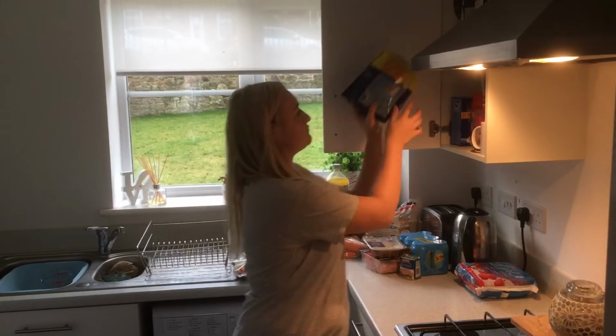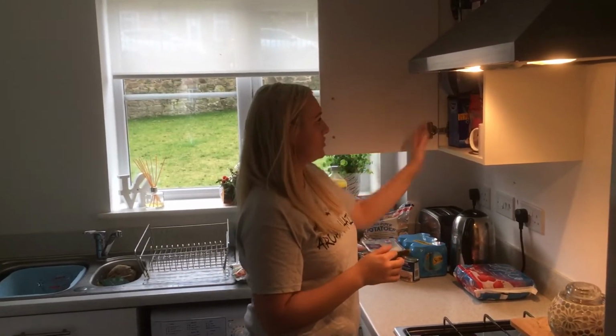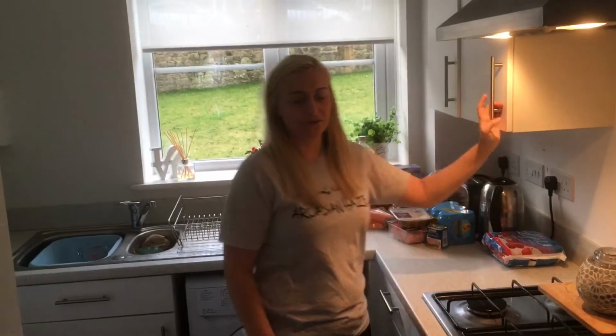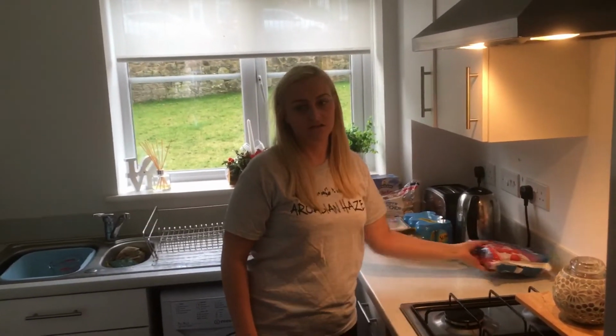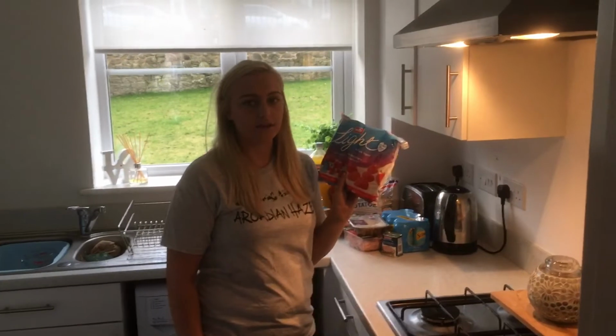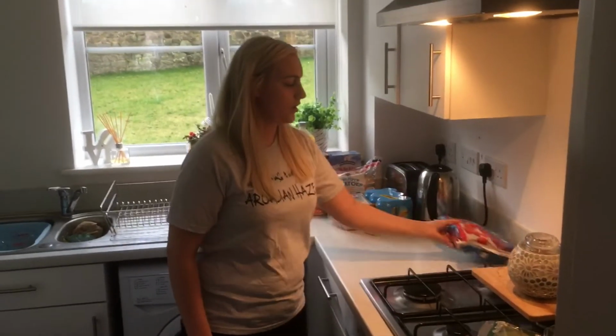240 tea bags. I started having no sugar in my tea. I used to have 2 and then I went down to 1, and now I don't have any at all. So I'm just trying to be a bit healthier. I got some Muller Lights, which are half a syn. They used to be free, but they're synned now.